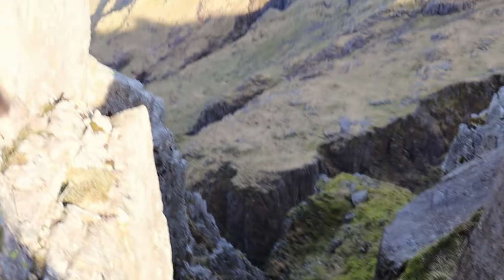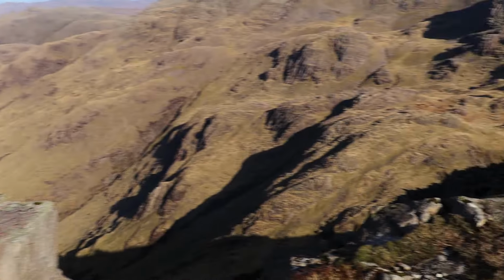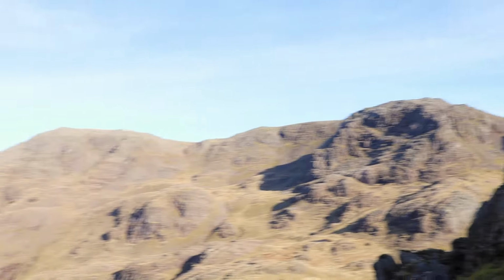That's a steep drop. Right on the edge of a ridge. I didn't realise Lingmel was sort of dropped right up.